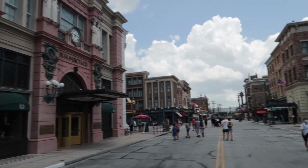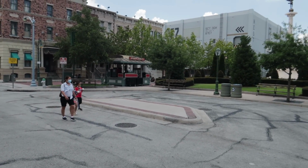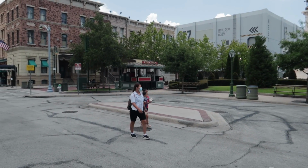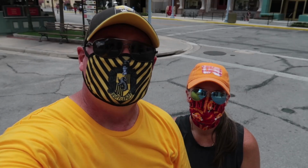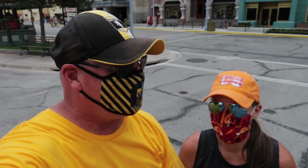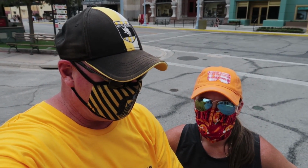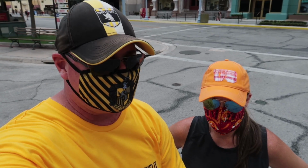This whole park is decked out with Christmas decorations during the winter months, and right here is typically where the big old Christmas tree will go. Who doesn't love Christmas decorations and Christmas trees? I know Nikki does. I sure do. What's your record for Christmas trees in our house? 7. 7 Christmas trees in our house at once.